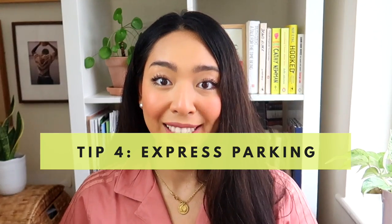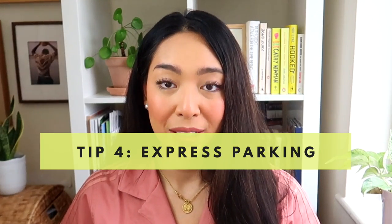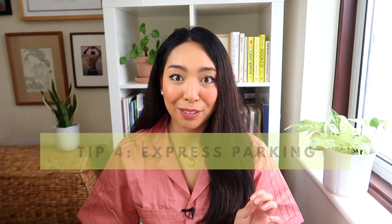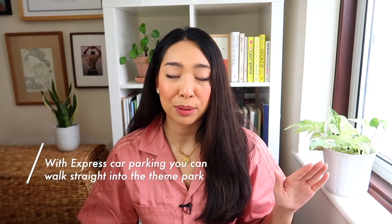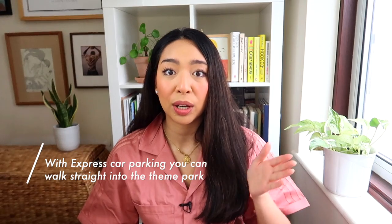My fourth tip is invest in express parking well in advance of your trip. Oh my gosh, what a lifesaver it was. If you're going to invest in a day trip or a multiple day trip to Alton Towers, you may as well make it as easy breezy as possible to just park up the car, shut the door, and walk into the park. So express parking for me cost £18 when we bought it online.